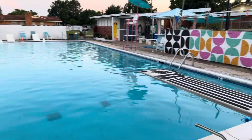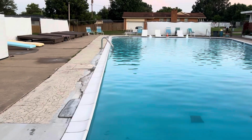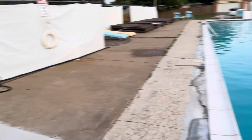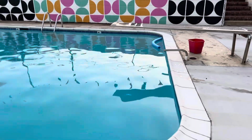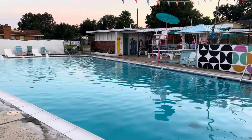So this is the 5300 Club pool, built in 1958, 65,000 gallons. So I just wanted to document the challenges and the adventure of taking care of a pool of this age.